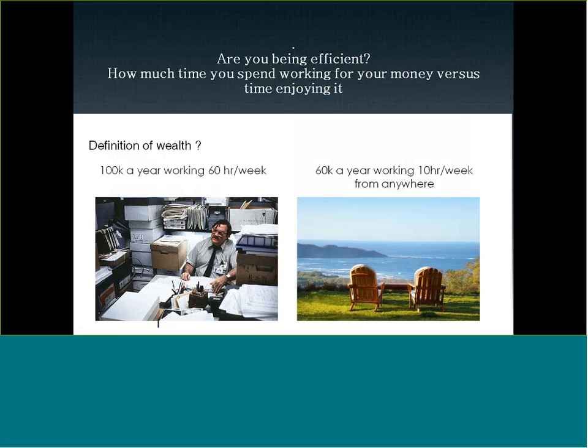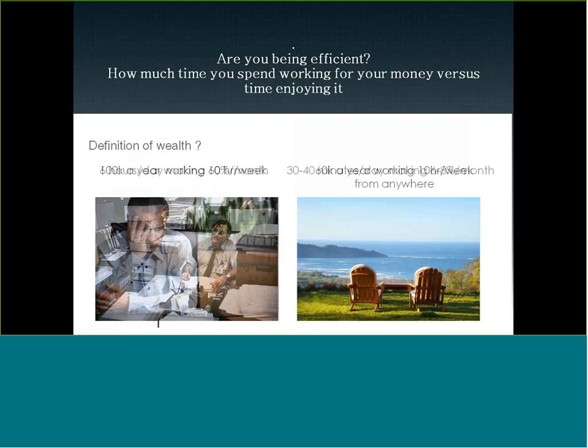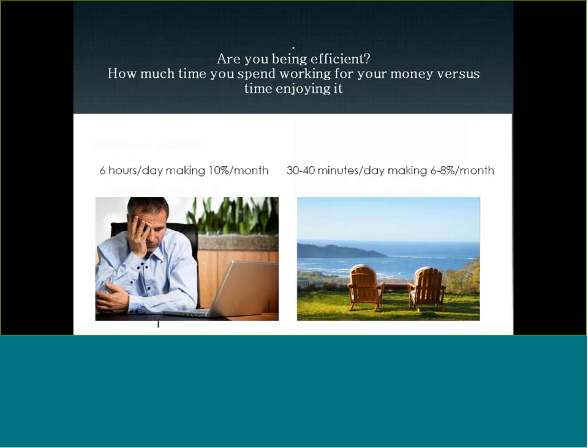So rather than doing things the old way, you start allowing money to manage itself. That is what an investment should be. It's money working for you, not you working for your money still. And that's, I think, the conundrum that you really need to start thinking about.